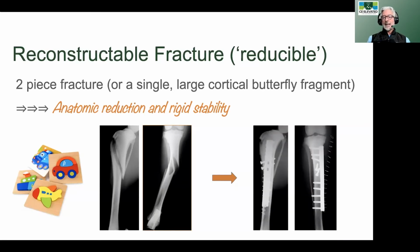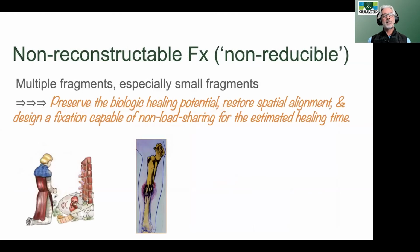So this is one of my cases, a long oblique fracture of the proximal tibia. I anatomically reduced it. I used cortical bone screws in lag fashion to compress those two main fracture segments together. But I recognized that those lag screws by themselves wouldn't be able to stand up to the load that this dog would apply to the limb. So I needed to support that with a bone plate, applied as a neutralization plate. Now, would I do this one differently today? I would. I would actually use a much longer plate if I was going to use it as a neutralization plate. But nonetheless, it makes the point of how we treat reconstructable fractures. How about non-reconstructable or non-reducible fractures?